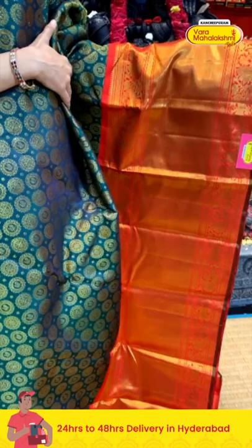And the red color border has leaves jal, floral buttis, peacocks and yalis with florals and leaves jal cross lines, and again peacocks with yalis and florals and leaves jal in gold zari. Let's have a look at our contrasting pallu. It has classic cross lines over it. We also have peacocks and zari boxes in gold zari. And here's the contrasting blouse.